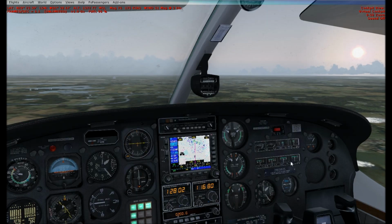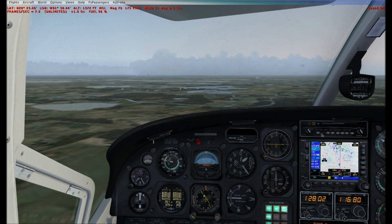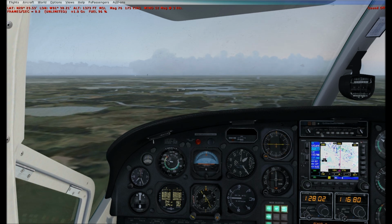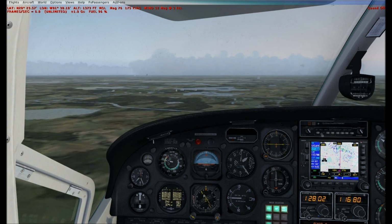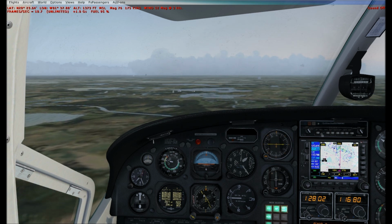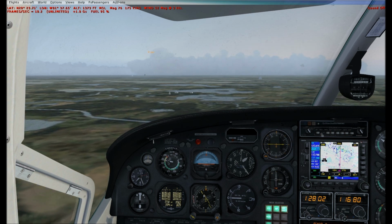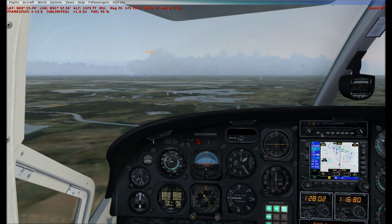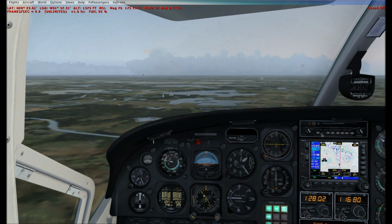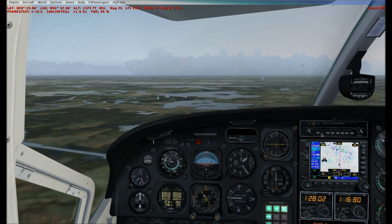I love the ATC callouts, like they'll call out Skymaster. Oh my gosh, yes. What you just said. Yeah, the plane type is literally Skymaster. When you're getting flight following and they tell you to change frequencies, they'll say Skymaster, like they're referring to you as the master of the sky. I just chuckle at that.